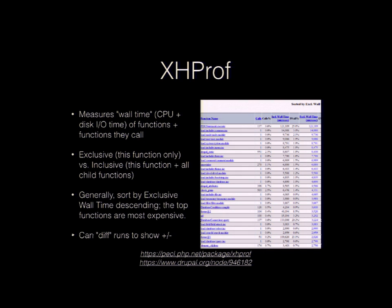So XHProf, this is one that a lot of people use. And what this does is it measures the wall time, meaning if you looked at the clock on the wall, how long did it actually take for an entire page to load? And it breaks it down per function. So you know that this function took this many milliseconds or microseconds to execute. This function inside of it took this much. And through that, you can try and find problem areas and things that are taking longer than others. It's neat because you can look at either just one function or this function and everything inside of it. So you can kind of help escalate really bad performance issues.